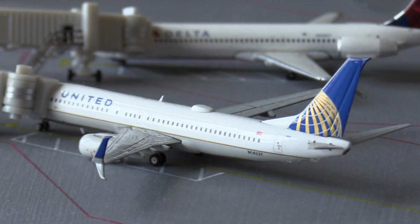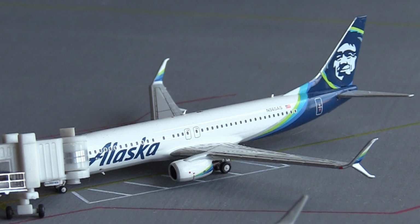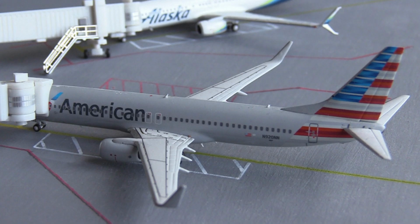And then next, moving along to United, here we have a United Boeing 737-800. He's going to be heading out to Denver. Next up, here we have the classic Alaska 737-800. He is of course going to be heading out to Seattle-Tacoma. And then finally for this terminal, we have an American Boeing 737-800. He is of course going to be heading out to Dallas-Fort Worth.